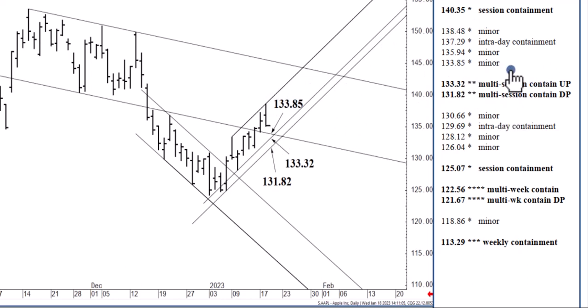I don't have them labeled, but I can describe them. We've got 135.94. That is the high settlement price on Tuesday. There should be a little play there. 137.29 is Tuesday's high. We could top out there intraday, possibly for the day. If we push through 137.29, I do think 140.35 is likely today. And that is this low here from late November.